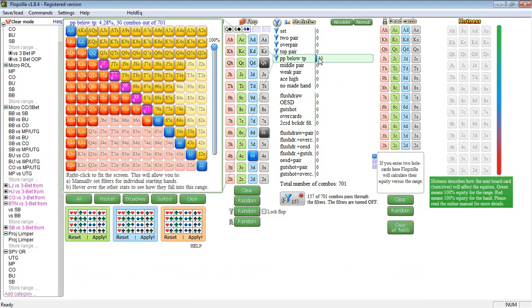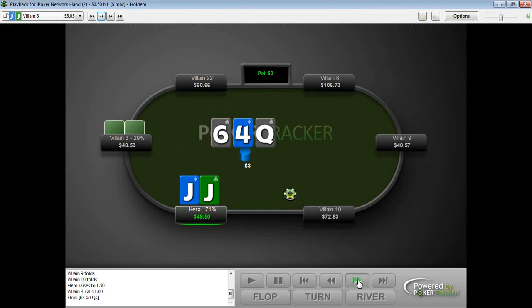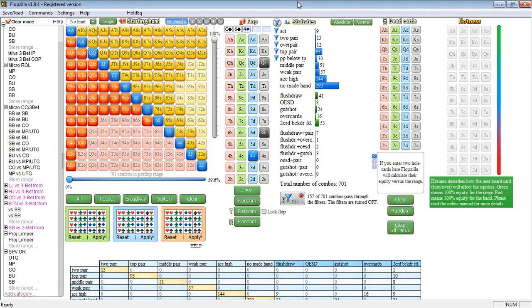So actually, yeah, the jack should be a C bet here. The jack should be a C bet here. Okay. Yeah, that's good. That's good. All right. So okay. So the C bet actually was fine here. But I think on the turn, the jack should go away. Let's take a look. Let's keep on going.